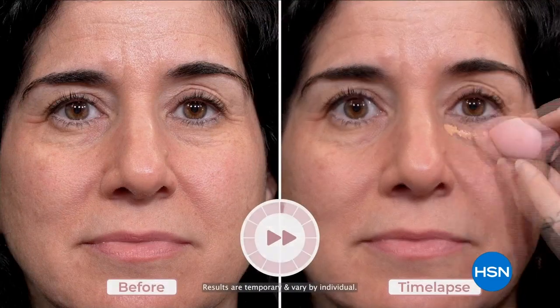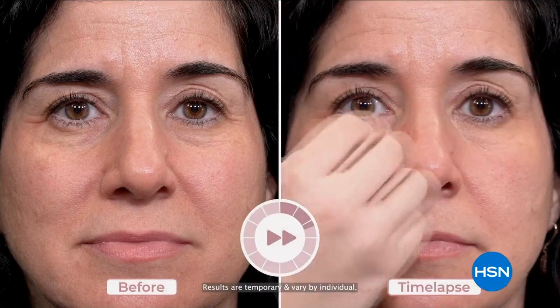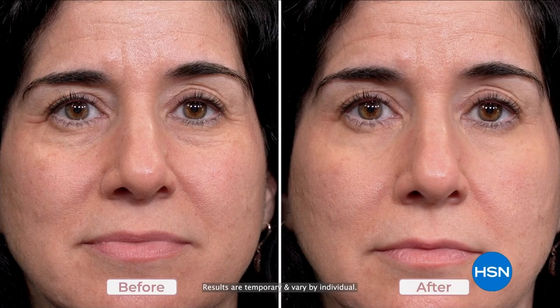Look at these before and afters. I would say that they're unbelievable, but I know Plexiderm. So I know that they are believable and I've experienced the results. So there they just did a really quick application. This is a time lapse. We didn't want you to sit here and watch for 10 minutes. Watch as the puffiness disappears. And she didn't just have a hint of crow's feet. She had deep crow's feet on the side. They're essentially gone. Oh my gosh.